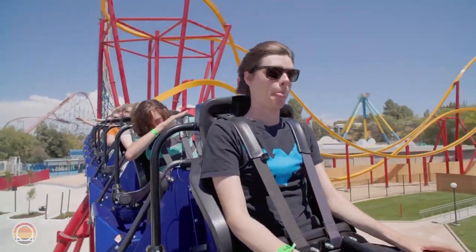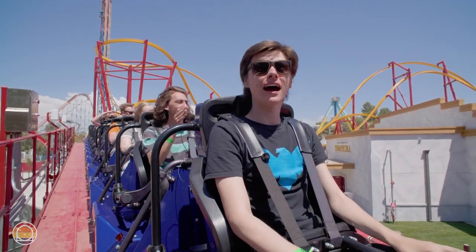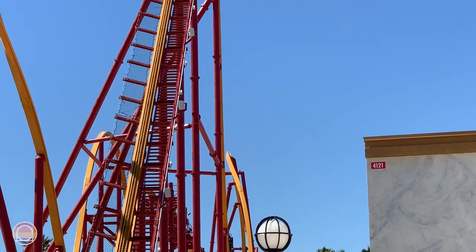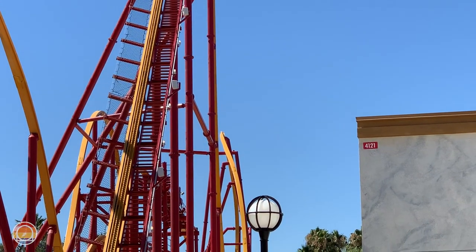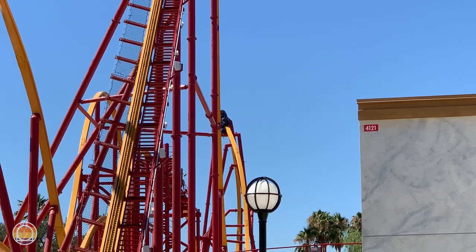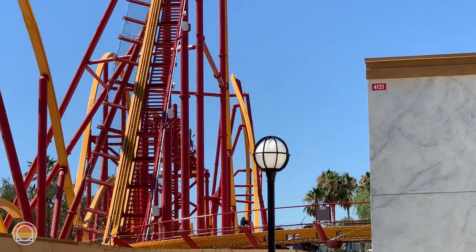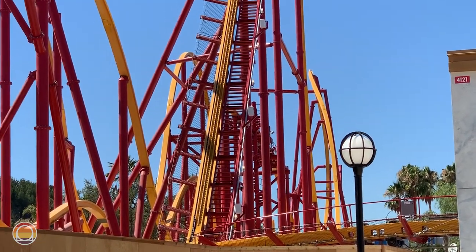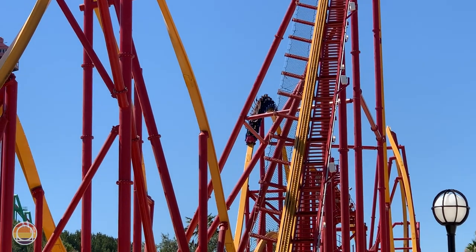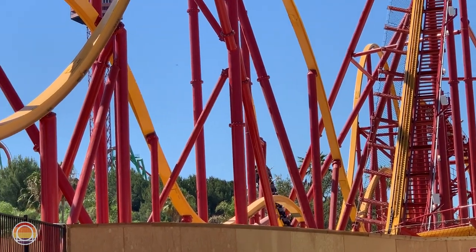Yes, there were multiple airtime moments, but they were all different and unique in their own way. And of course, there are multiple moments where you're hanging upside down and getting amazing hang time, but it's different. Every single row feels different. You can legitimately have 12 different experiences all together and have a completely different thought process from one row to the next. With that said though, this ride can be either graceful and just absolute fun or ridiculously intense and ready to blow your socks off.